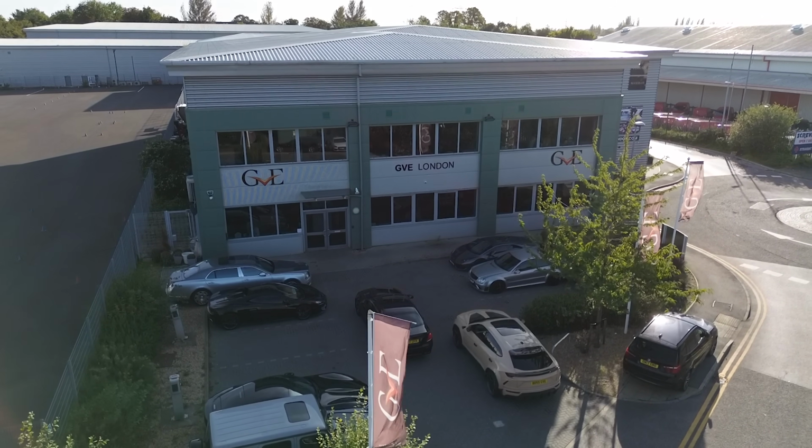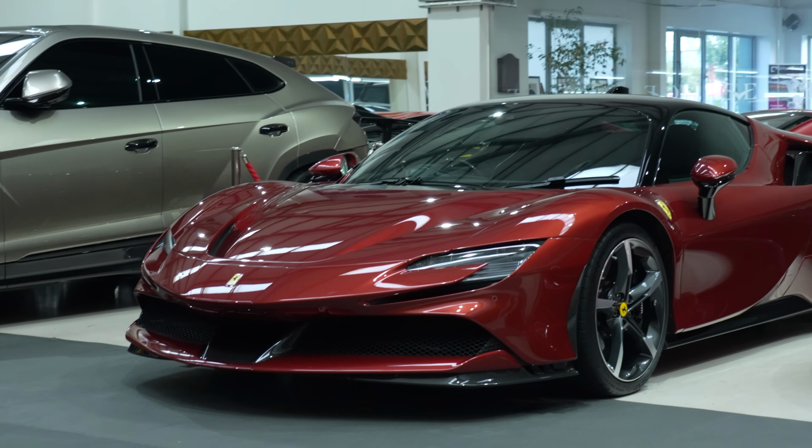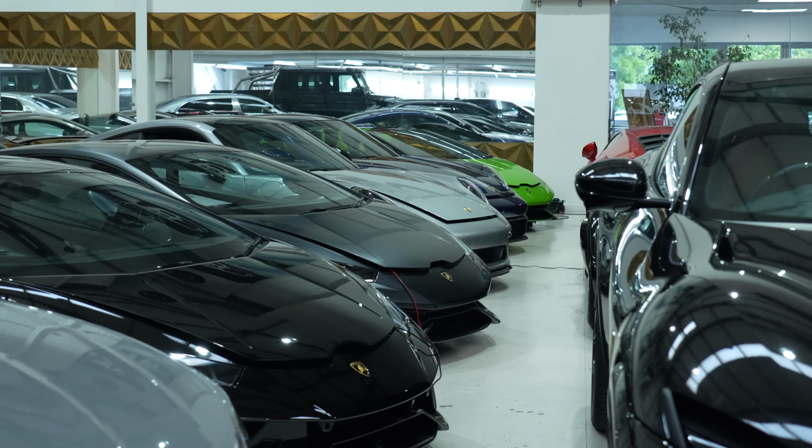Now George has just taken into stock something pretty special. Let's see what he's got and a little bit about the process of taking in a £300,000 vehicle into stock. So we've just taken into stock this stunning Rolls-Royce 2022 Black Badge Cullinan.